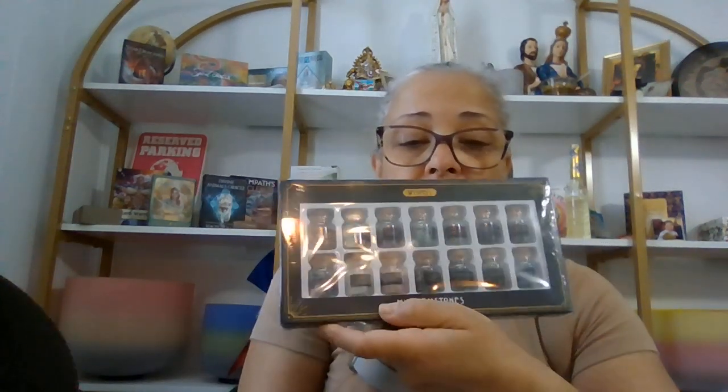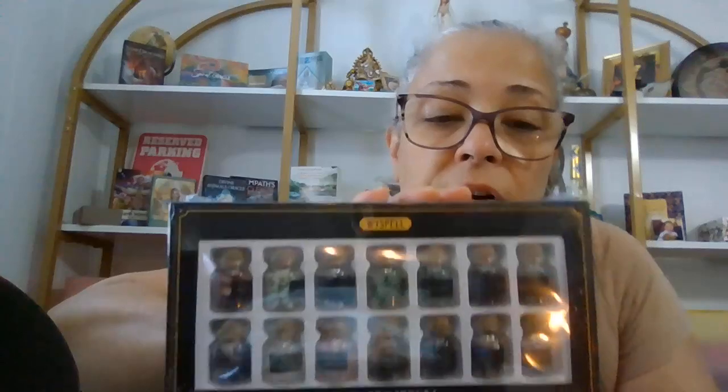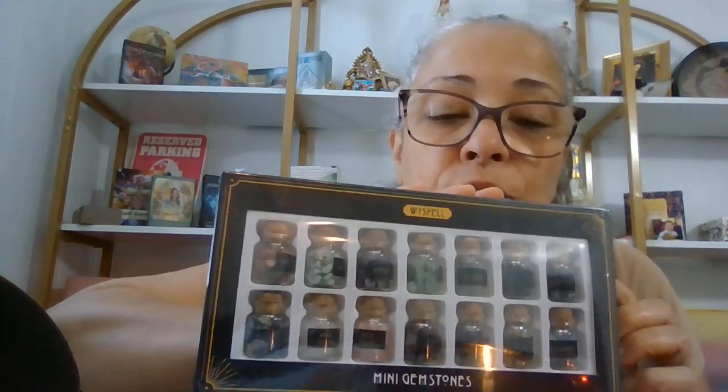And then it also comes with a little box, I haven't opened this yet, of all different, I don't know if you can see here, little crystals. And you get little parchment paper to write your little spells and things like that down so that you can go ahead and burn it. Usually when I do my manifestation, or when I'm trying to let go of things, I write it down and then I burn it outside.